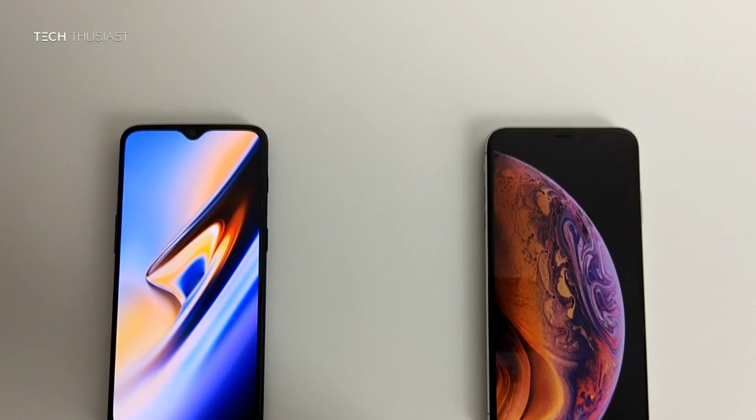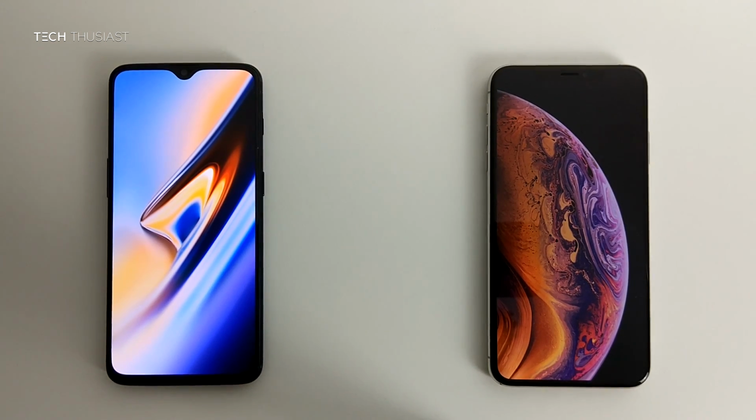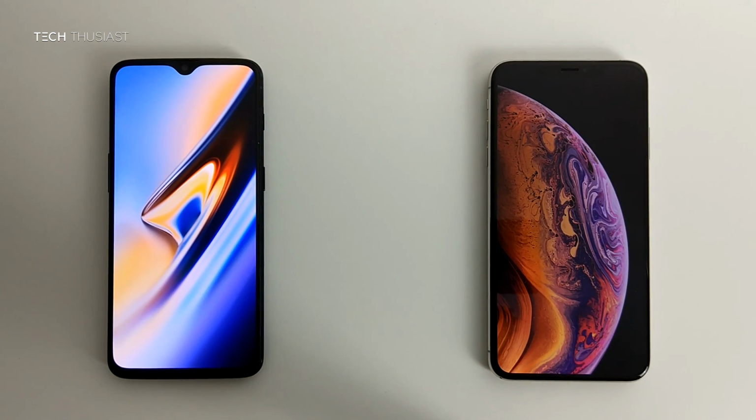Tech Enthusiast here, and this is a speed test comparison between the OnePlus 6T against the iPhone XS Max. So we have the Snapdragon 845 going up against the A12 Bionic, 8GB of RAM versus 4. Which one of these phones will come out on top? Let's find out in this video.